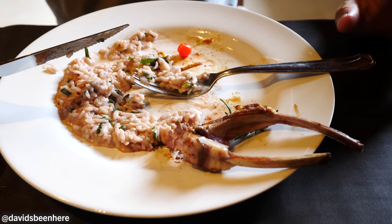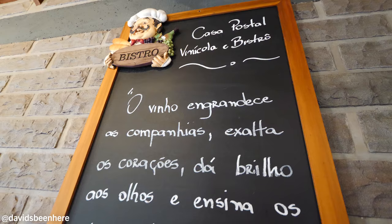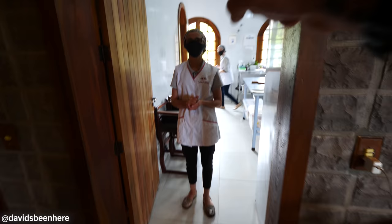Mm-hmm. Delicious. The lamb chops was amazing. Entrecot. Delicious. I have to admit the entrecot is better than the lamb chops, I think. Today, yes. Obrigado. Obrigado, Ita.